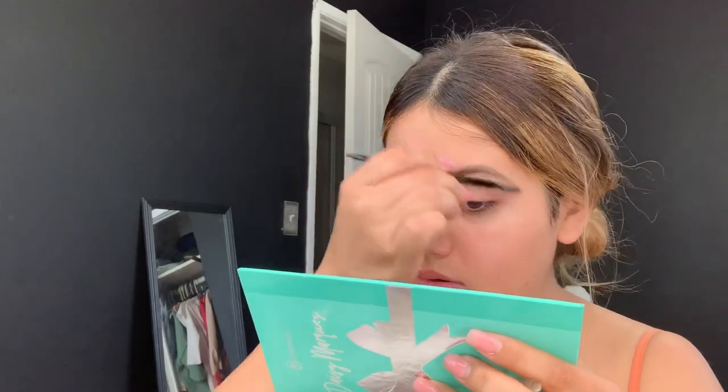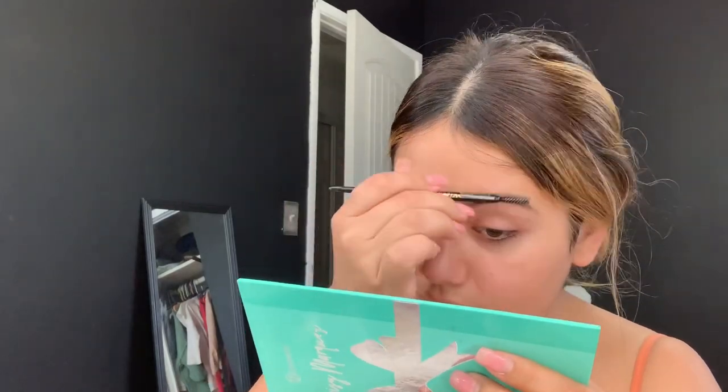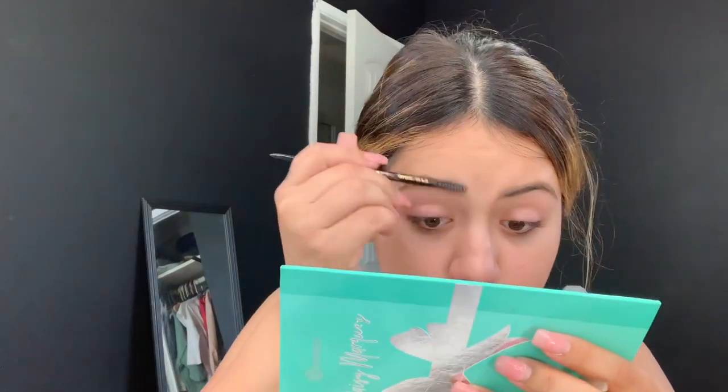My eyebrows are always sisters, never twins, okay? So don't judge me. Some people can achieve those perfect brows, both of them. Some people just can't, okay? So, yeah.